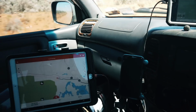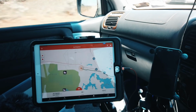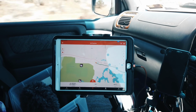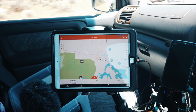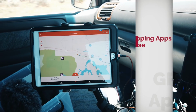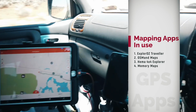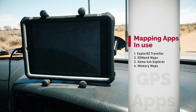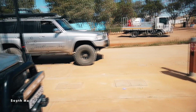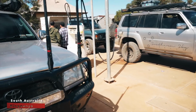I'm running quite a few mapping applications because I'm doing an updated review. So this is the new HEMA 4x4 Explorer app which just came out. Then I'm running Memory-Map and Explore Oz. Well, Kingoonya, last fuel stop for a while.